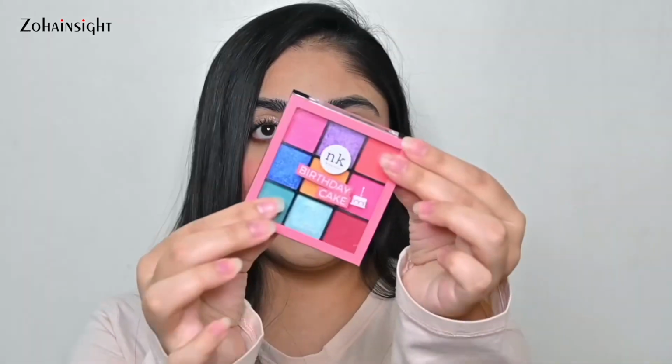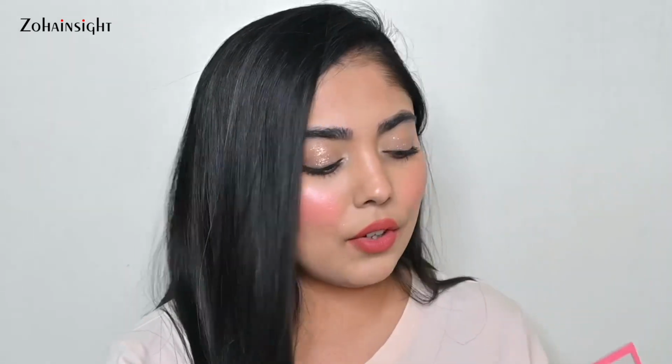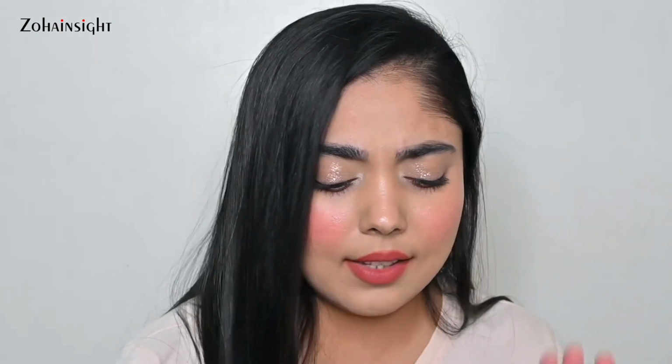And next we have this Birthday Cake. Here you're getting some multicolors, maybe for example this one or this one with this. So you have some really nice transitions, and you can mix and match these shades and create a really nice funky eye look if you're interested. If you are in need of such shades, you can go ahead for this palette as well. Again, very easy to use, blends very well.